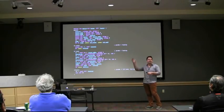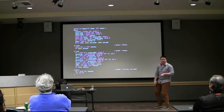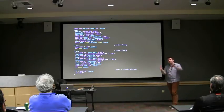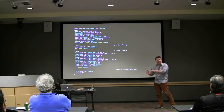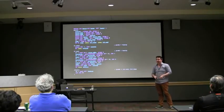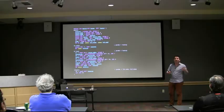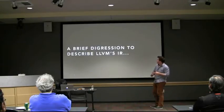How many folks here know anything about LLVM's internals? I'm expecting like a few hands, right? So for the rest of you folks, this is going to be really cool, because at the end of this talk, you're going to know a lot about LLVM's internals, okay? That's actually step one. For the folks who do already know, you can heckle me, that's fine.